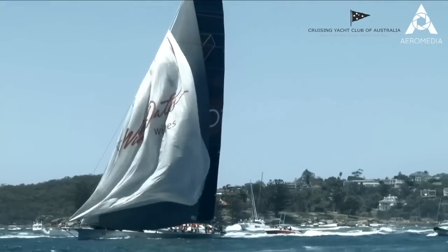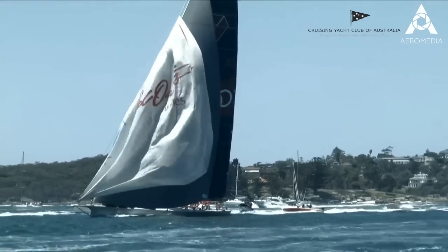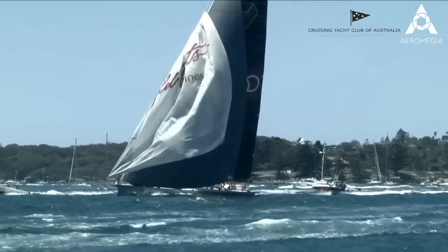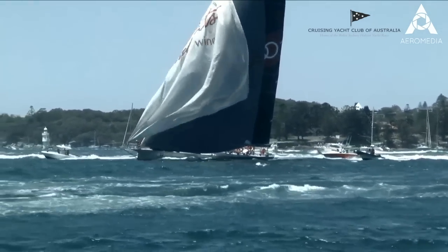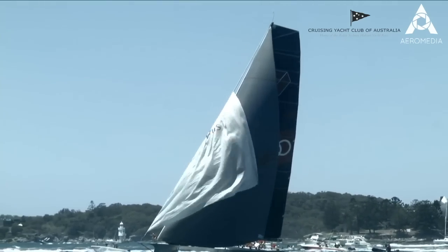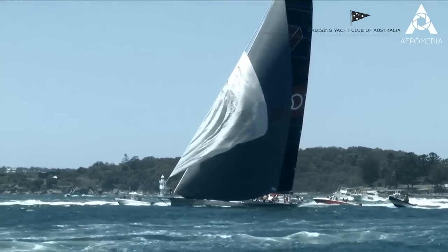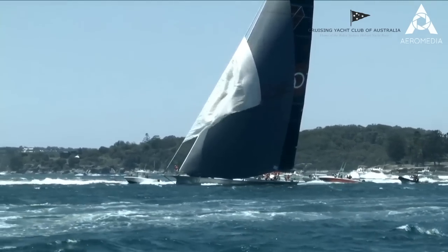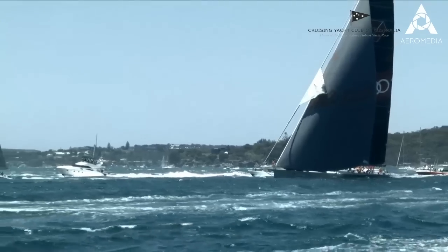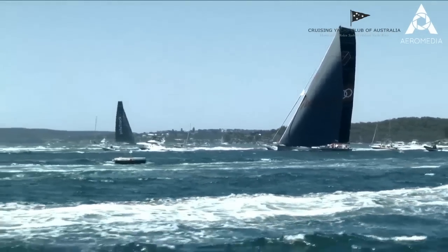Meanwhile, Blackjack storming away. They're 20 knots plus here. There's the furl on Wild Oats. It's a big furl, it's a big sail to get furled up. Doesn't seem to be furling at the bottom at all. Well, it's starting to now. There she goes. Probably cost her a boat length or two in that manoeuvre.